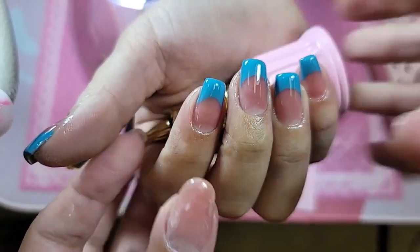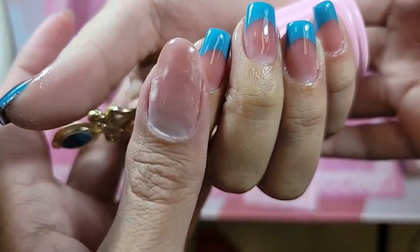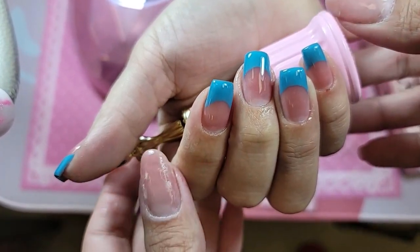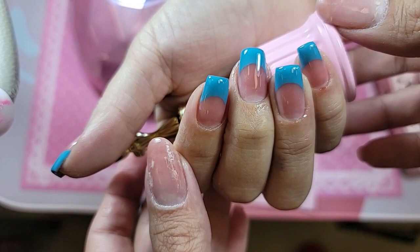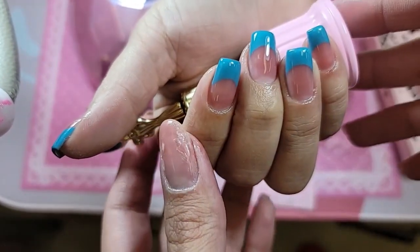Good lighting for the reveal shots. Well, there you guys have it. What do the girls think? Super easy, super fun. Love this color. They almost look like acrylics, don't they? I'm really proud that these are all natural now.